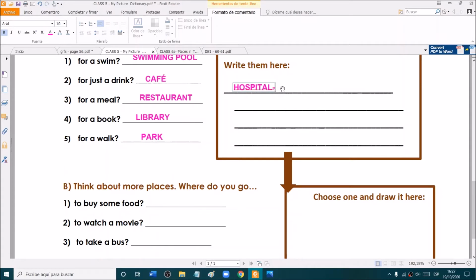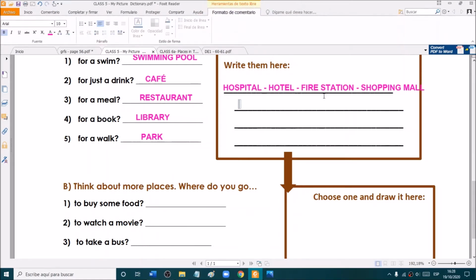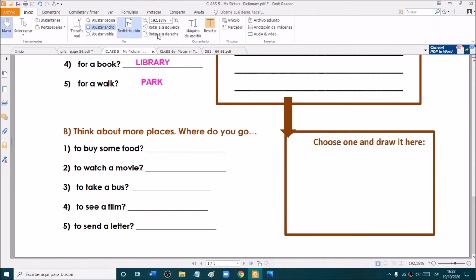Yes, keep writing them on the chat. Hospital, hotel, very good. Fire station, okay. What else? Okay, the shopping mall. Very good. What else? Any other words that you know? No? Okay. If you know more, then write on the chat and the teacher will tell you if it is correct or incorrect. And now think about more places.